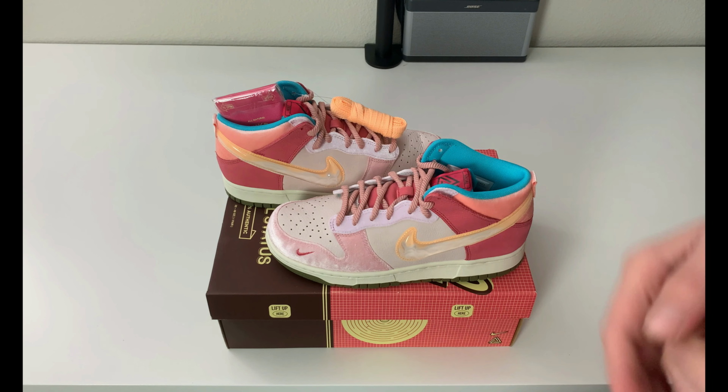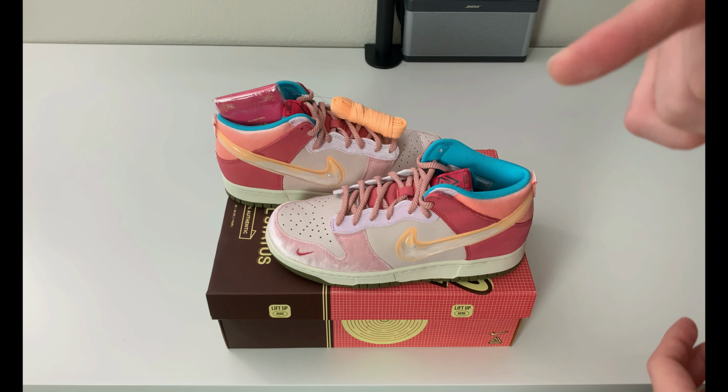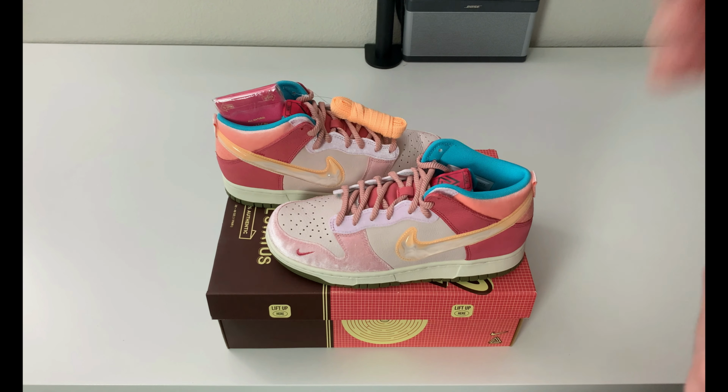The pair I shot before this was the chocolate milk. If you want to wait to the end of the video, there will be a box there on the screen. You can click that and watch that review.